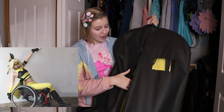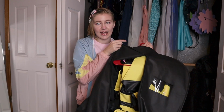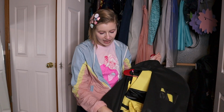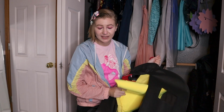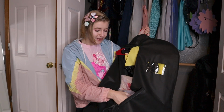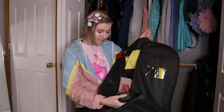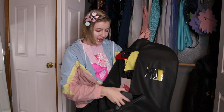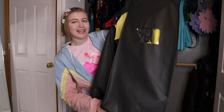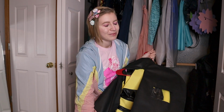If I open up the garment bag, you can see that it has the top, it has the pants, it has the skirt in the back, and then in the bottom of the garment bag, it has the miraculous, it has the mask, it has my bee stinger, and oh, it even has my crutch covers in here too. I forgot about those. And basically everything I can possibly fit in here that is just for this cosplay.